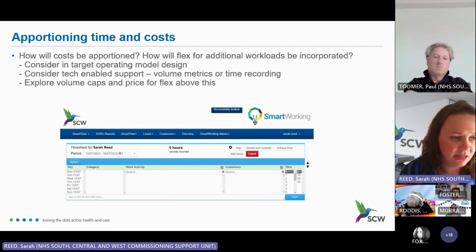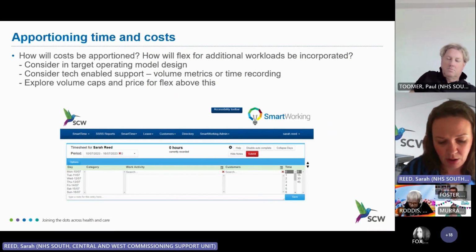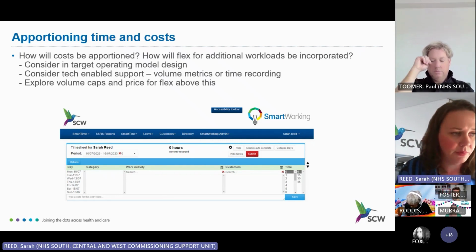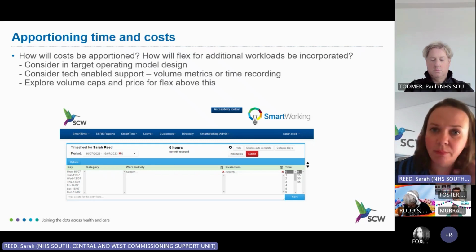It could be a direct service level agreement type approach, where for all of the partners you're working with, you work on the size of their number of employees. Or you could look at a volume and demand basis and have a price per activity. So there are different flexible models, but it's definitely worth considering your commercial approach, how you're going to contract, and what your offer is at the start.